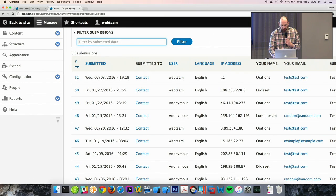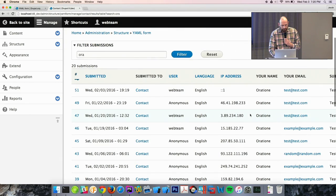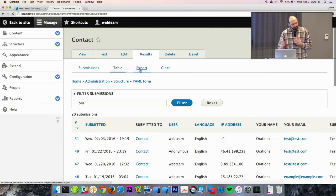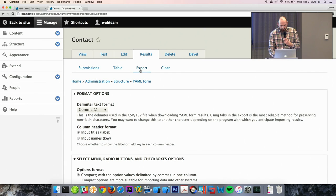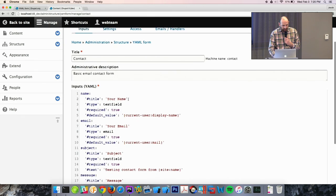So if I type ORA, it's going to pull up all the submissions by this name. Export just allows you to export into a spreadsheet. I'm going to jump back up to the form for a quick second, click edit, and show the main page where you can edit it.